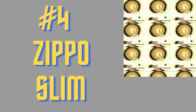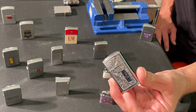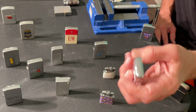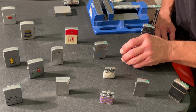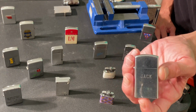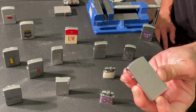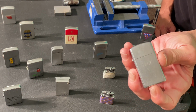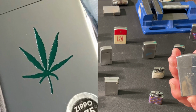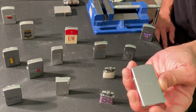We also have a couple of Zippo Slims. These are personal. I know a lot of men do not like the idea of carrying or using Zippo Slims, and that's fine. I don't have any of the really cool examples, and I have had some really nice ones. Some military lighters and the 1976 marijuana leaf lighter that I sold a few months ago.